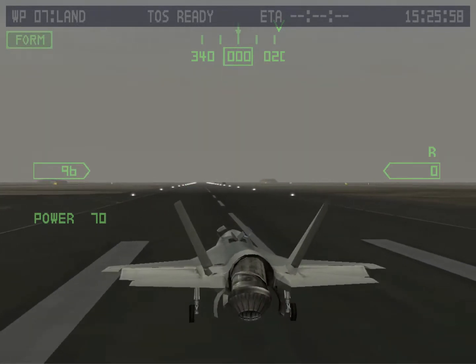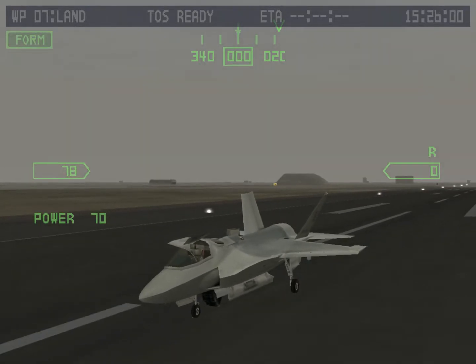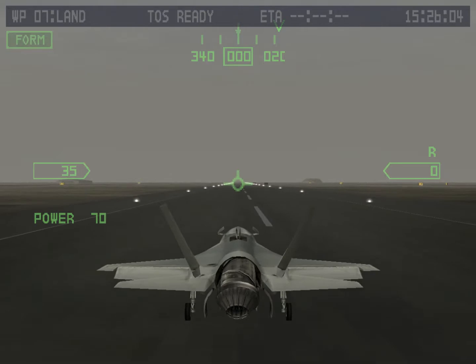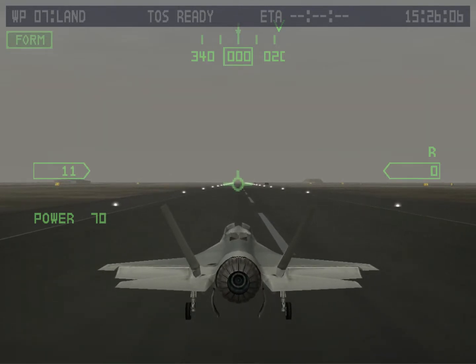Anyway, we've landed, and we haven't exploded yet for some reason. But perhaps, just maybe, Lockmart should not have bought those blueprints from Russians.